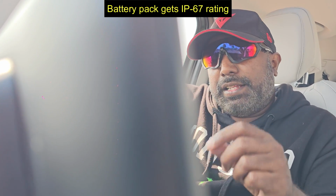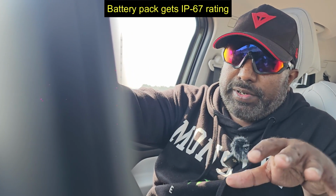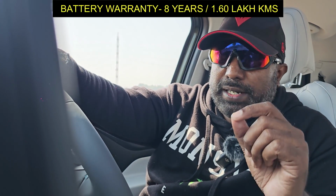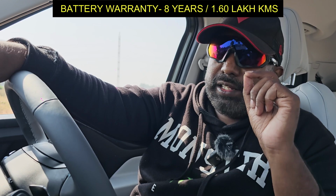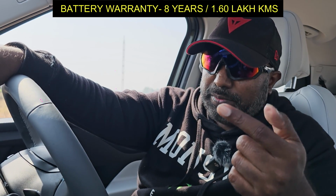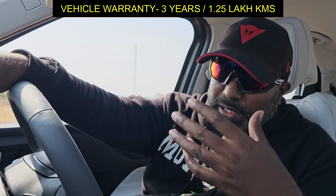So the battery pack and the motor come with IP67 rating, so you don't have to worry about water wading or water spilling. And then the battery and the motor warranty is 8 years or 1,60,000 kilometers, whichever comes first, whereas the vehicle warranty is 3 years or 1,25,000 kilometers, whichever is earlier.